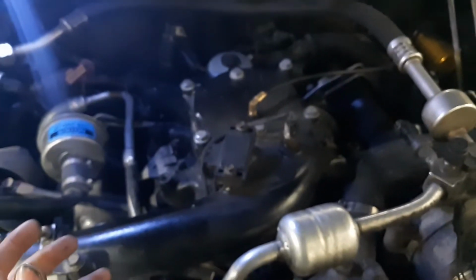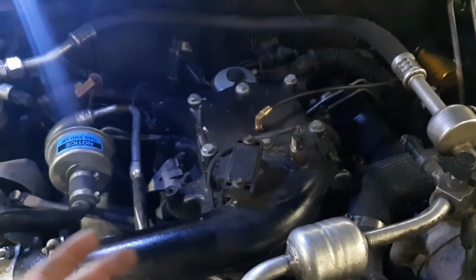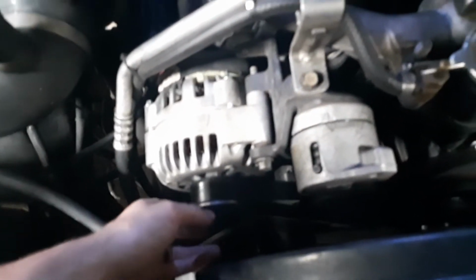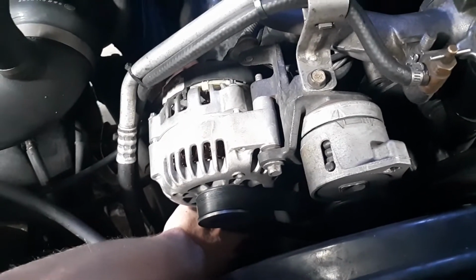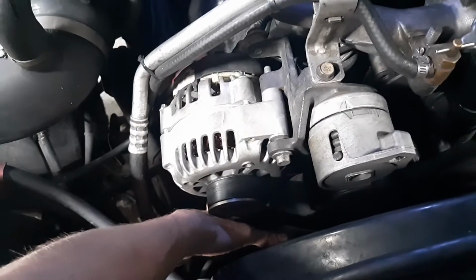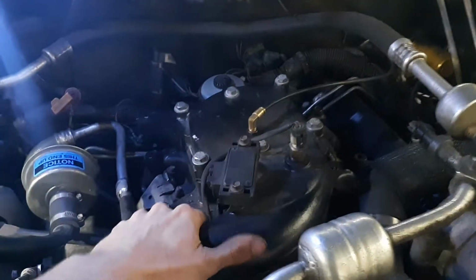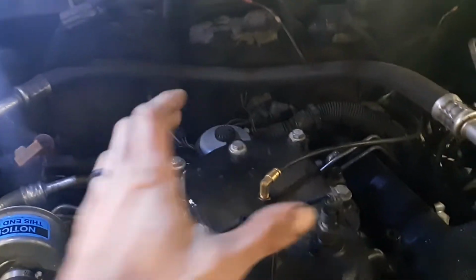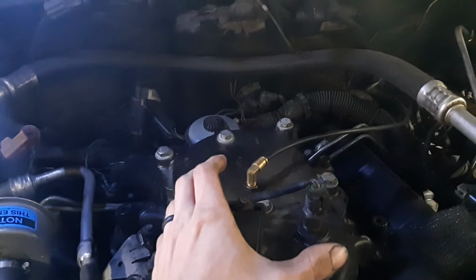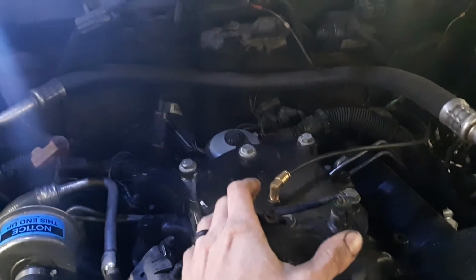Of course, diesel engines don't make vacuum, so that vacuum line or that EGR valve is being controlled by the vacuum pump, which is located right underneath the alternator on the passenger side. Of course, I've deleted my vacuum pump, and my truck was never equipped with EGR anyways. That's the easiest way to tell if you had or have an EGR.